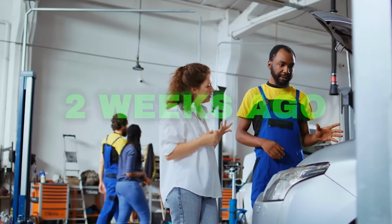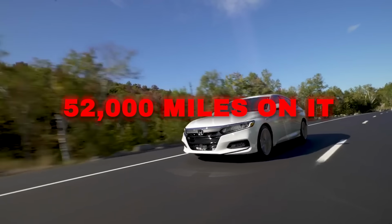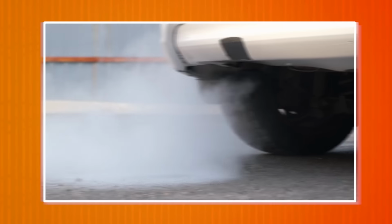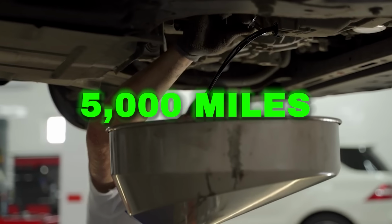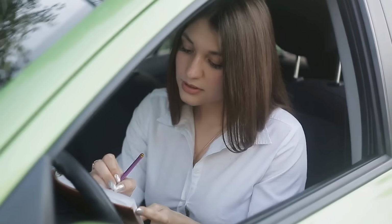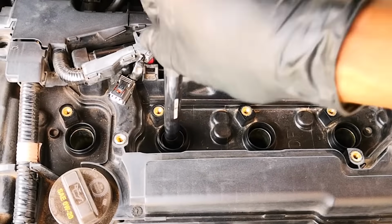Two weeks ago, a customer brought in her 2020 Honda Accord with only 52,000 miles on it. The engine was misfiring, rough idle, check engine light flashing. She'd been religious about maintenance, oil changes every 5,000 miles, genuine Honda parts, everything by the book. So what went wrong? I pulled the spark plugs and immediately knew.